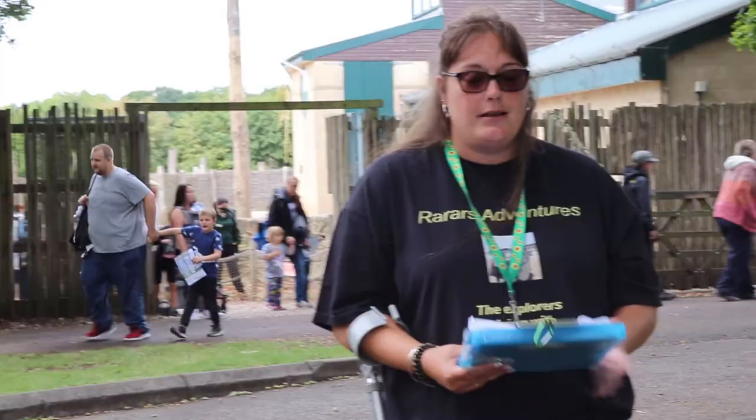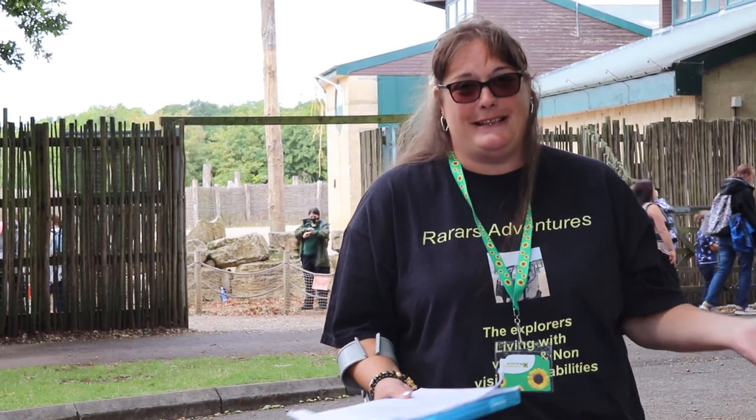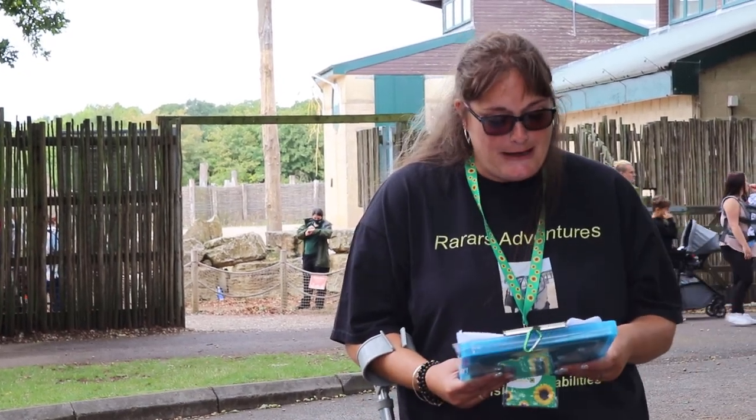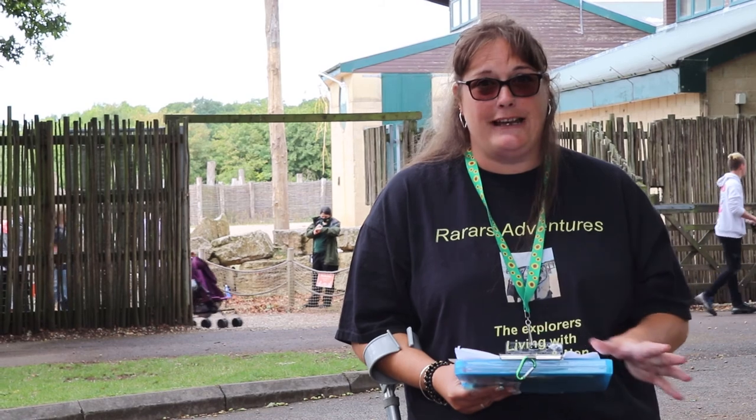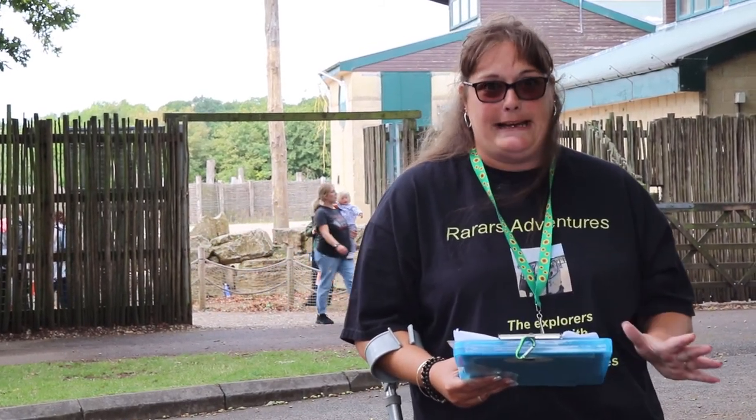Let's go. So our first stop is at the giraffe house. They are in and out. We're trying to catch them behind us, but animals are unpredictable, as we all know. So this is so cool. I'm really excited. These gentle giants are amazing.